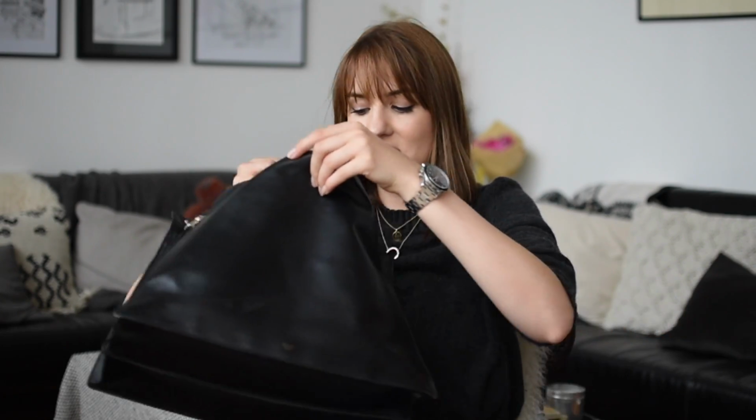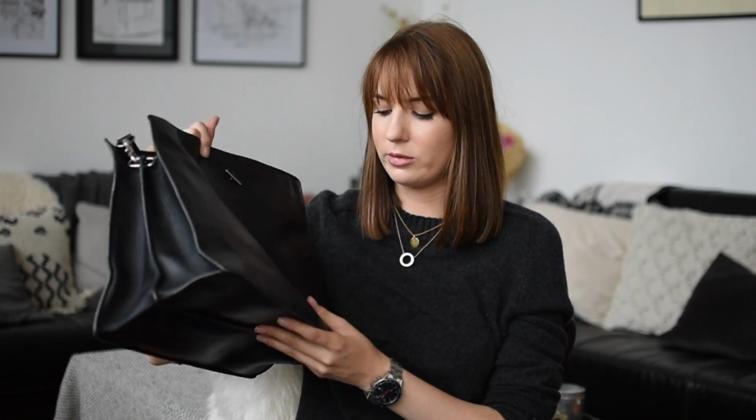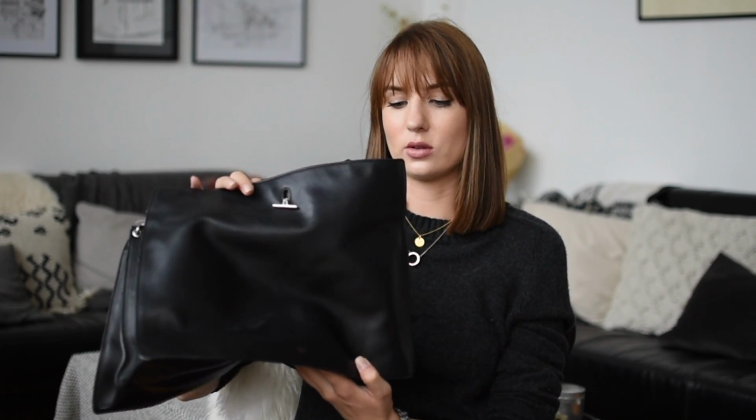But yeah, so it fastens with this little silver chain here which you pull through. Then it's got 3 compartments, 2 big ones and 1 middle zipped one. A shoulder strap, so not adjustable, so it just sits on your shoulder, but it's a really nice length, and then the hardware is all silver. It is absolutely beautiful.